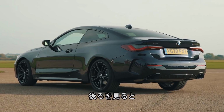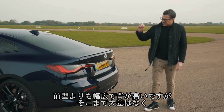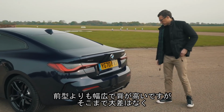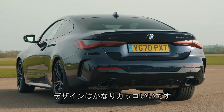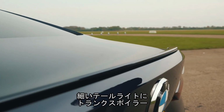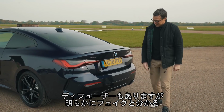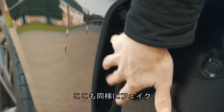Let's move around to the back. This car is longer and wider than the old 4 Series. Slightly taller, but not by much. And when we come to the back, it's a very good look in the rear of this car, actually. These thin tail lights, a little boot lip spoiler. You've got a diffuser, which quite clearly is fake. It's not going to be diffusing anything. These elements here, they're fake as well.